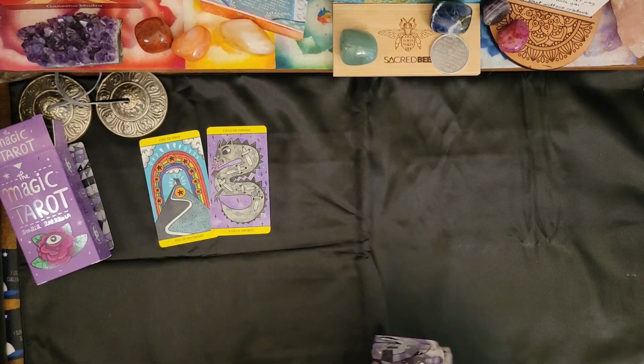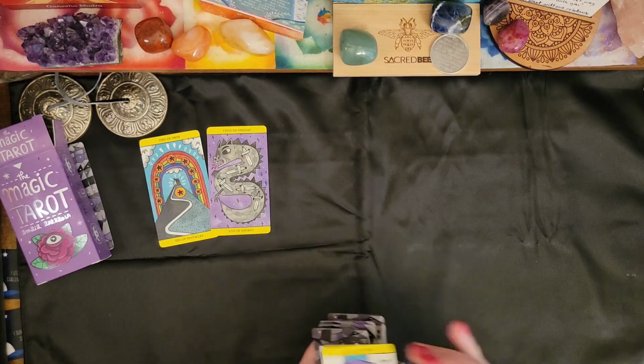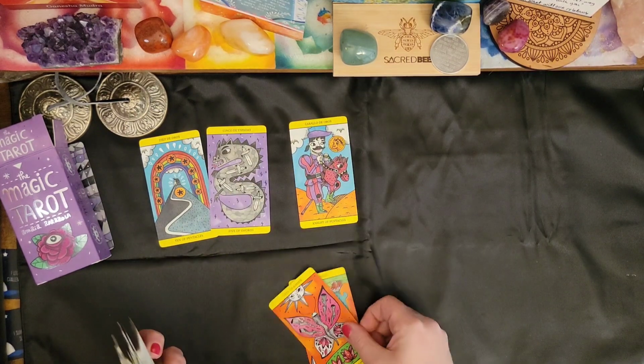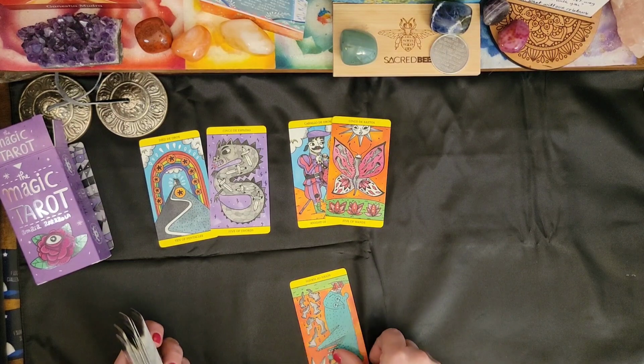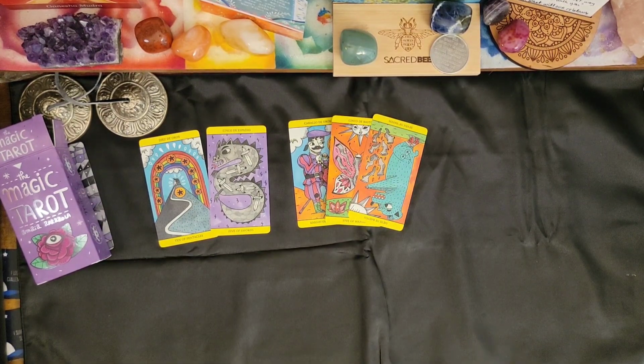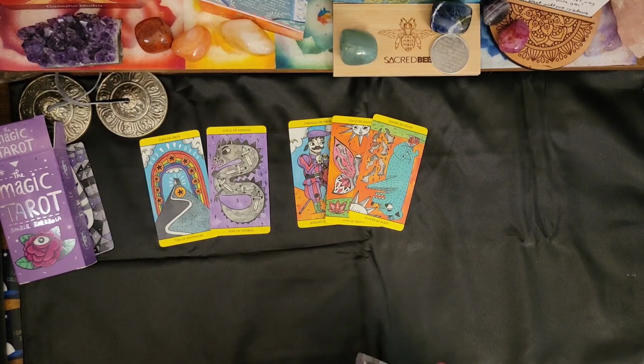What is your strength? Your strength is managing conflict. I feel like overcoming struggles with success, or managing your struggles of success, is kind of what I feel like its strength is. What is your weakness?